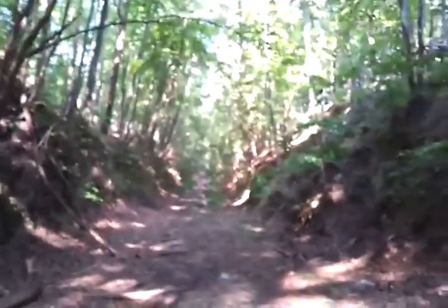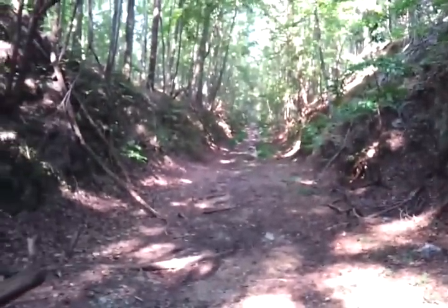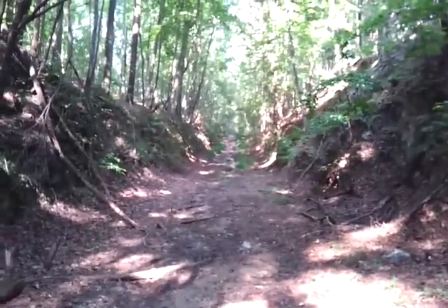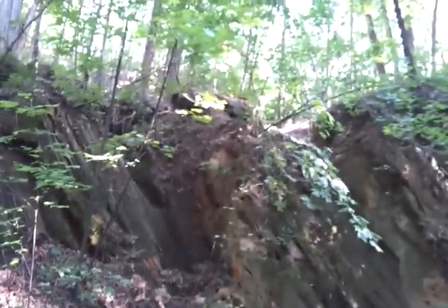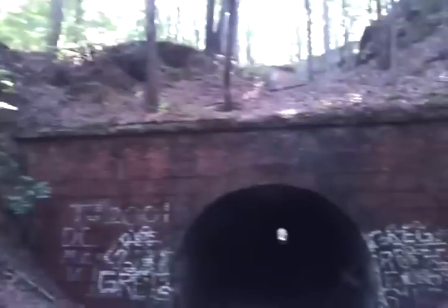It goes straight out there, and as you can hear in the background, underneath me talking, a train goes by. The railroad is not that far. But anyways, the train used to come right through here and connect to the railway. But yeah, this is what's left of the tunnel.